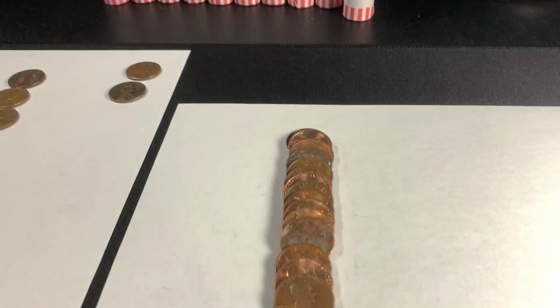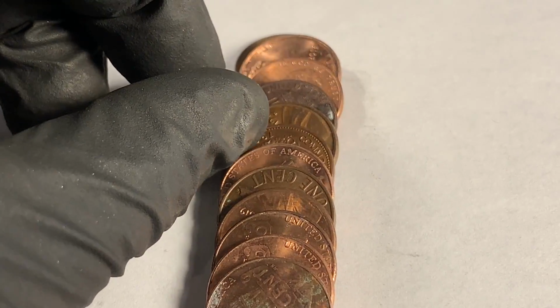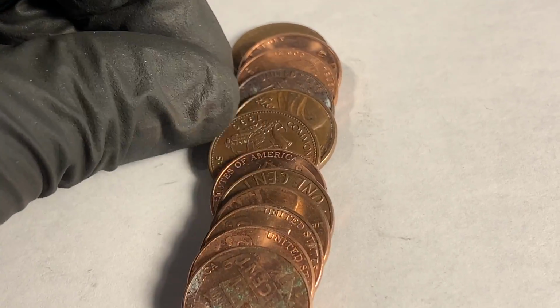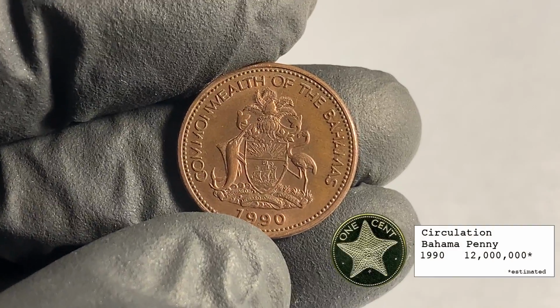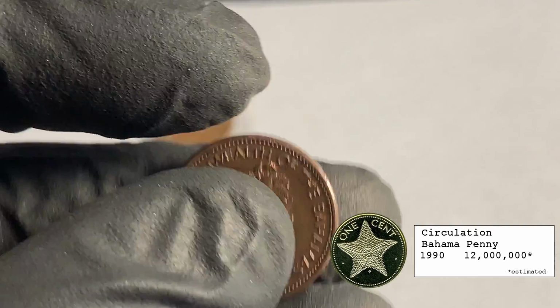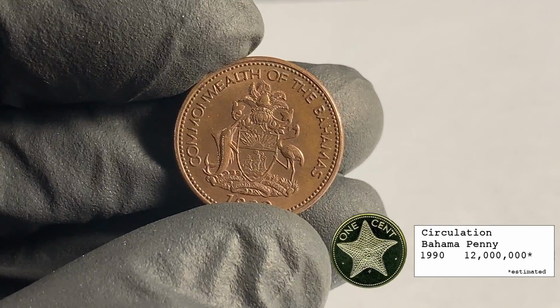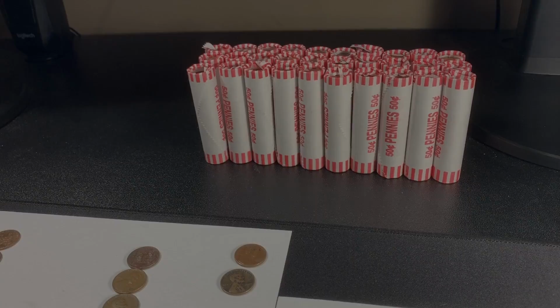Roll 19. As I flatten the coins out once more, I saw a foreign. If I can get it out of there. It's a 1990 from the Bahamas, and it's got the little starfishy on the back. Those are always cool to find. All right, first foreign of the box.